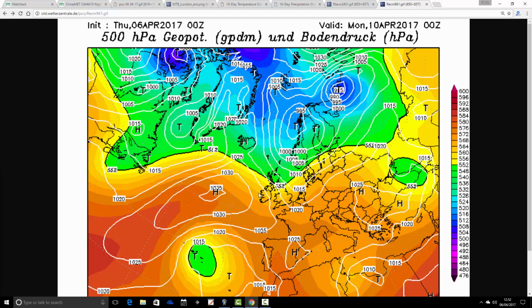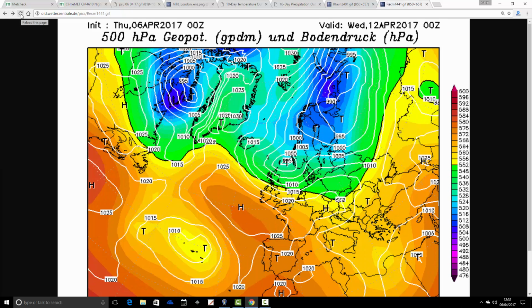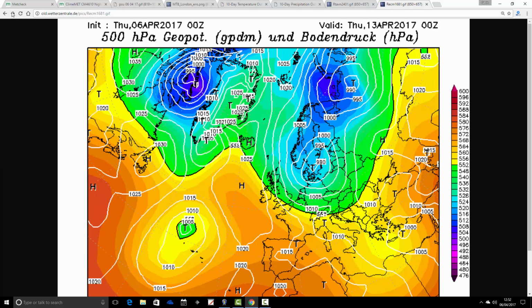ECMWF finally has the ridge out to the west side of next week, bringing down that cooler northwesterly flow. A lot of dry weather still in with that, but the middle of next week is turning more unsettled, especially so for the northern part of the country, where it looks quite unsettled indeed. Probably quite a bit of rain coming in with that. I would suspect the south still just about hanging on to dry conditions. The main thing will be the cooler temperatures, because the flow is coming in from the northern Atlantic, so nothing particularly warm showing up there.